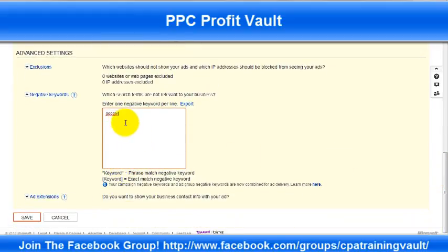You can set it as whatever you want here, exact. I'll set all 3 match types, so I'm just going to go like that with the quotes, and same for that. So there we go. I'll save that.